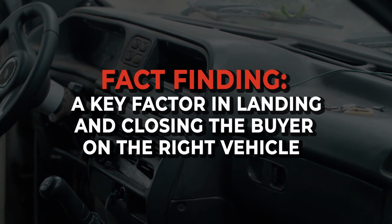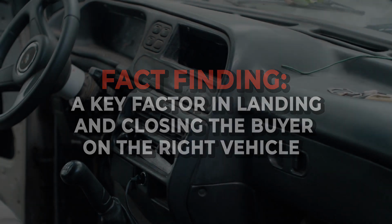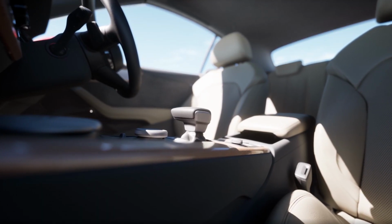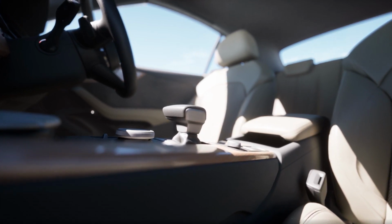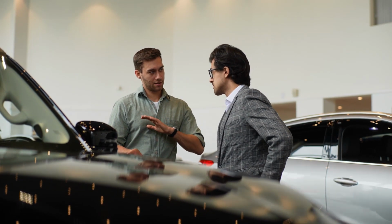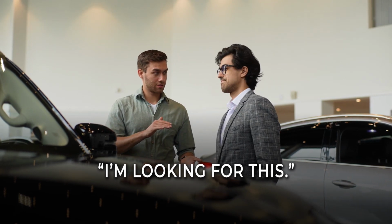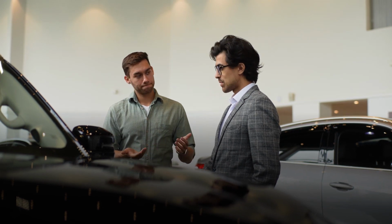Fact finding is a key part of making sure that you land and you close on the right vehicle. If you're not doing good, high quality fact finding, how are you going to know the best vehicle to sell to the buyer? There's a lot of clues that the buyers give you. They say they're looking for this. They say they're looking for that. If you slow down and get the buyer properly landed on the right car, it's going to be a whole lot easier.